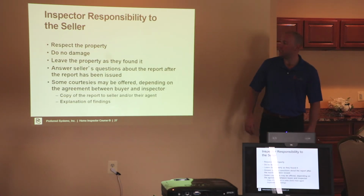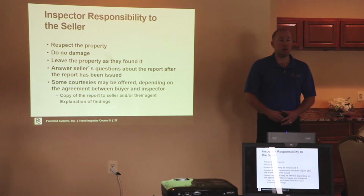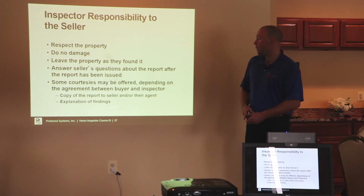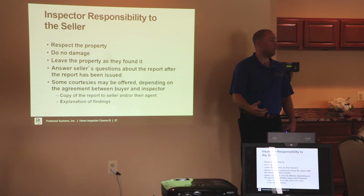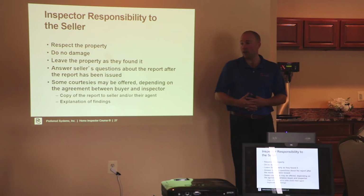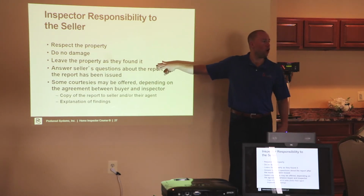Inspector's responsibility to the seller. We're going to respect the property, do no damage, and try to leave the property as best as we found it. I think it's also important because you guys are the representatives for the clients and you're letting the home inspector in the house. Make sure that all the doors are locked and all the lights are off. Just don't rely on the home inspector.